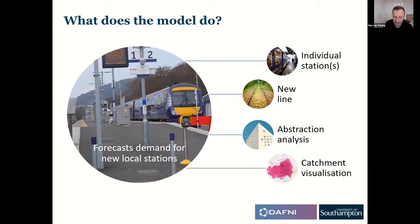And it can also produce some nice visualizations of the station catchments.